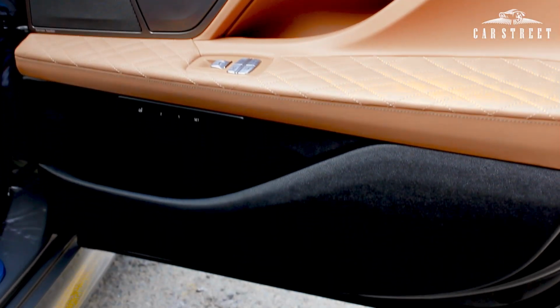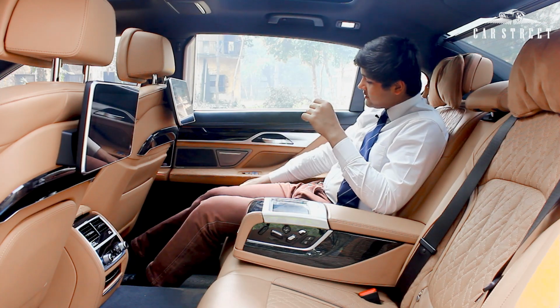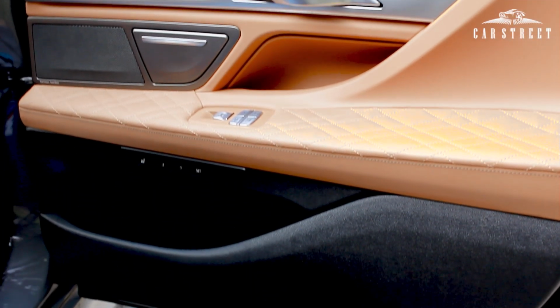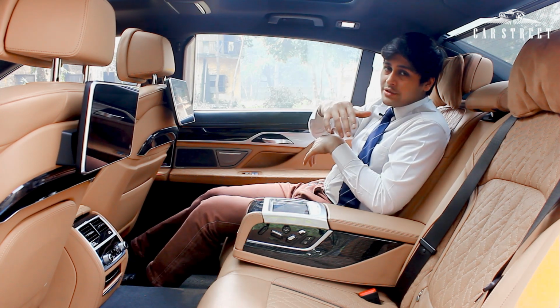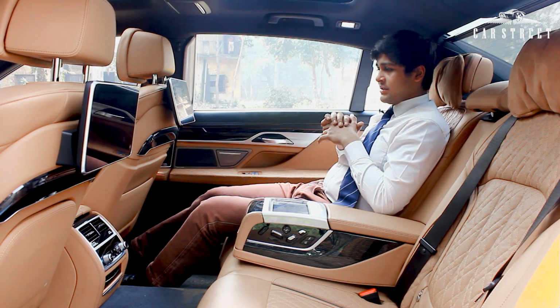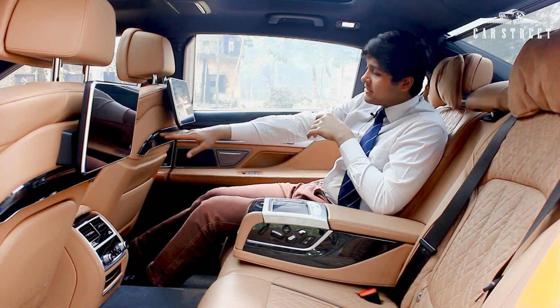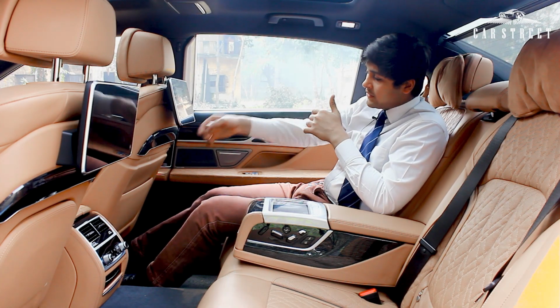Humko armrest ke niche controls milte hain for the memory settings of the position of the rear seats, and it also comes with a button to access the massaging functions that are found in the back seat of this car, and they're available in all four seats of this car, so none of the passengers feel left out over long distances. Humko screen ke niche yahan pe dekhne ko milti hai bahut hi zyada shiny wooden garnish, same as the rest of the interior, with a chrome strip under it.